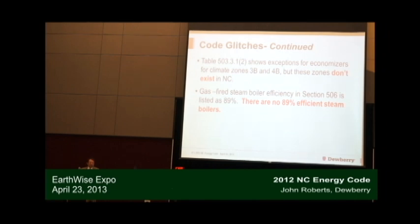There's also, on your economizer requirement, an exception that says you can skip the economizer if you have more efficient cooling equipment. But it says you can do this in zones 3B and 4B. Well, we don't have any zones 3B and 4B in North Carolina. That's west of Texas. So you can't use that exception for the more efficient cooling equipment.